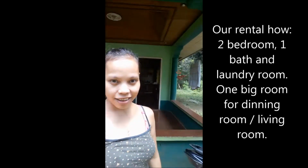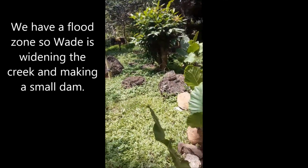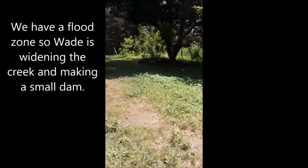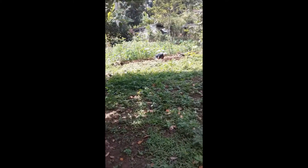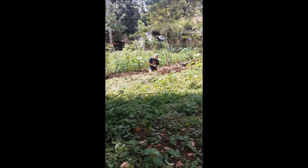Jen here. This is our apartment house. We painted. I'll show you our area here. Actually, our area here is a flood area. It's hot here. Okay, this whole area is a flooding area. Okay, so Wade is making something, digging.